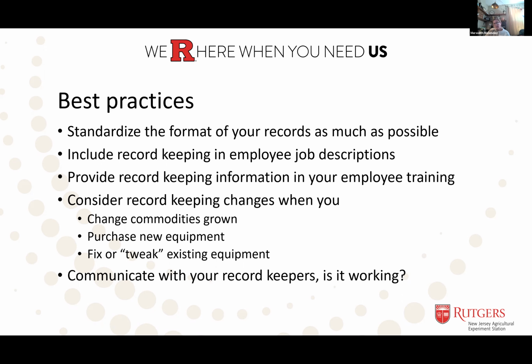Training can really be that opportunity to give the why behind. And the more people look at training people to do things, or expecting people to do things, people just need to understand the why they're doing things in order to be able to more willingly follow through with it. So if you have workers that aren't following through with record keeping currently, think back to what you have done to explain that why to them, and what you can do to help better inform them of the why and the importance of these records.